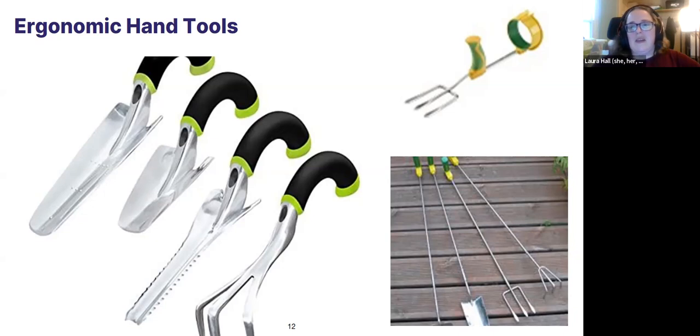Also on this slide is a product called the Easy Grip gardening tools. They have a handle that's at a 90 degree angle, so you can grab the handle with your hand. There's also a support cuff that you can add to these products. It comes with an extender, and on the end of it you can put the arm cuff that allows you to use your forearm for gardening instead of trying to use your hand itself.